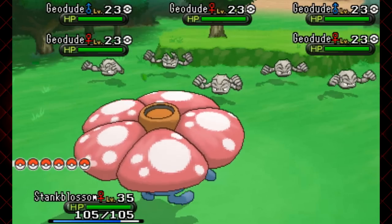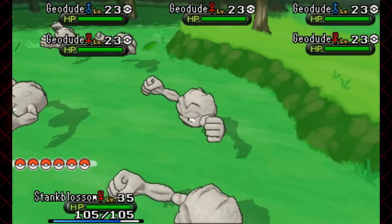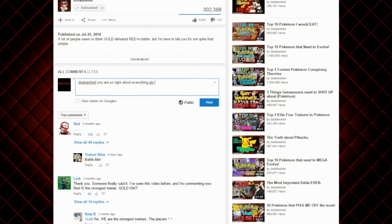I guess a common theme with designs I dislike is when they just stick limbs to an object and call it a Pokemon. Heck, even his name is kinda weak. Geodude? So like, rock man? I don't know. There's not much else to say. Someone do me a favor and go down in the comments and agree with me.